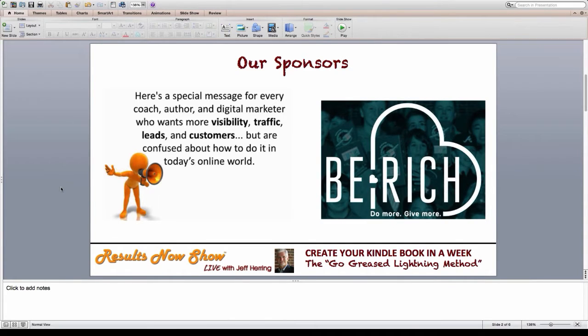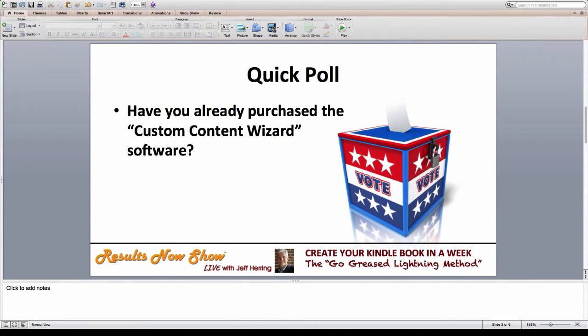So there. Okay, so let's do a little poll here. I want to know, let me get this thing activated here. Have you already purchased a custom content wizard? Just launch the poll. There it is for you. You have 3 possible answers: yes, no, or don't know anything about it yet. This will help me tailor our show today with what you know and what you don't know.